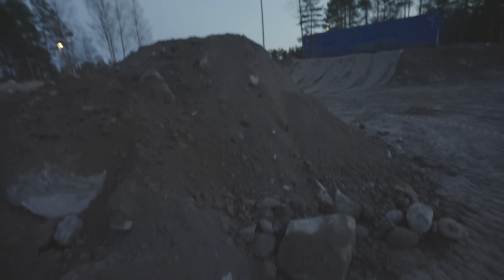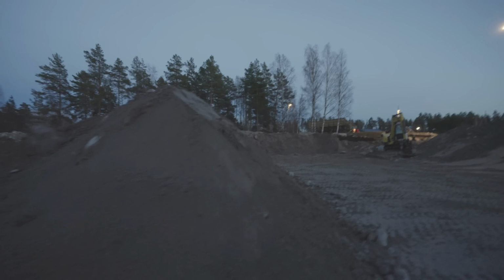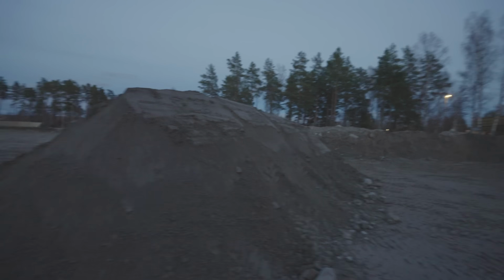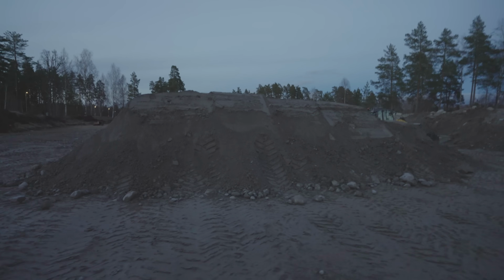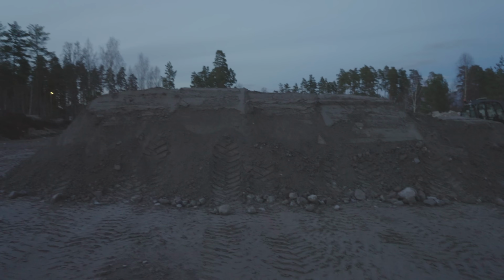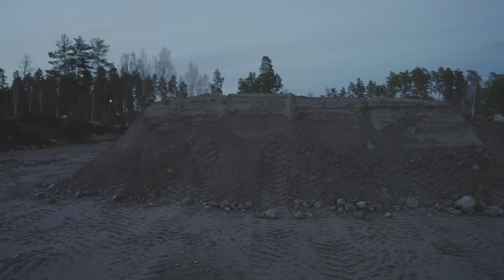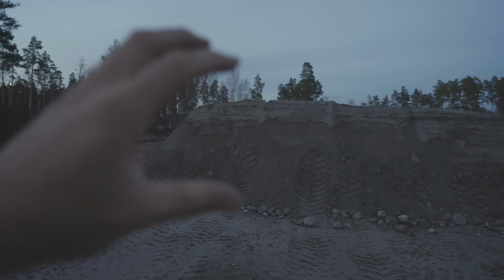I still need to put a lot more on the sides and make the foundation proper, hard packed and bigger. But yeah, I tried to make it really compact and nice on the backside here. It's probably like 2.5 meters tall as of now. It needs to be probably 3.5 or something like that, and it needs to be a bit more mellow there, so when it rains it doesn't just fall together.